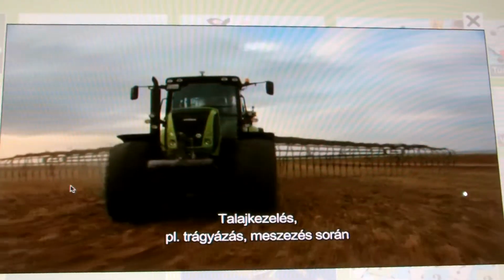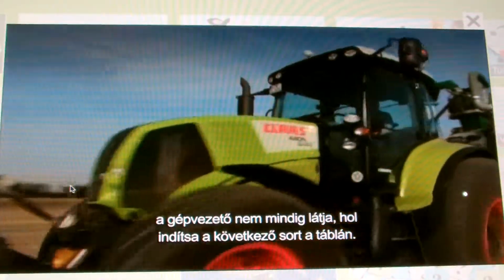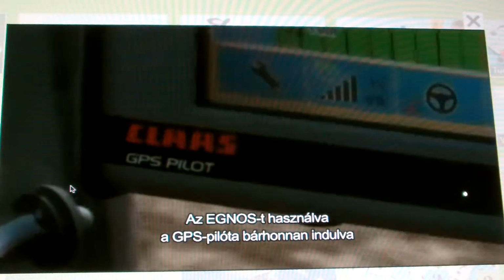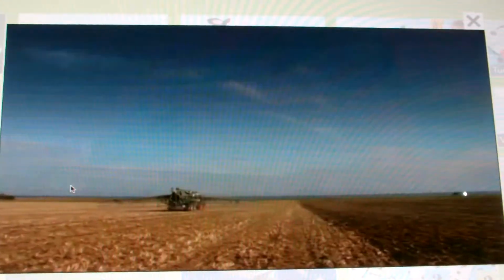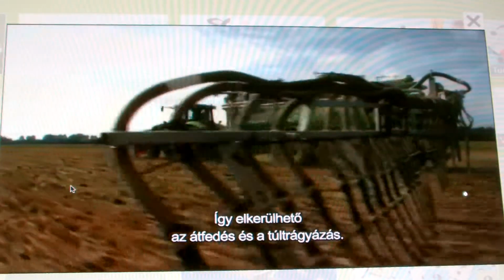When spreading manure such as slurry or lime, a driver will often have no points of reference for starting the next pass through the field. Using EGNOS, the GPS pilot steers the machine from any location accurately along a path parallel with the previous pass. This avoids overlap and prevents over-fertilizing.